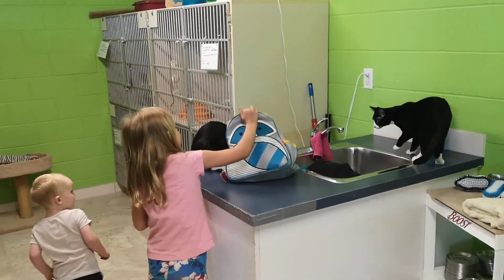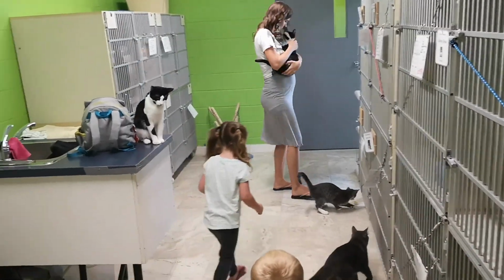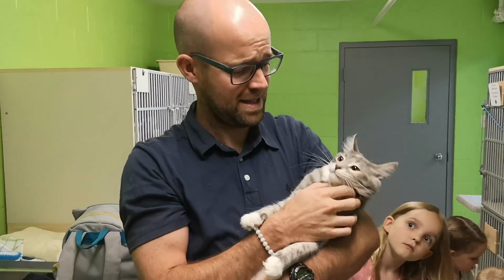All right, so inside we've got the cat room. This is where we love to hang out. Lots of awesome, cute, cuddly kitties up for adoption, ready for their new forever home. If I could take anyone home, this little guy.